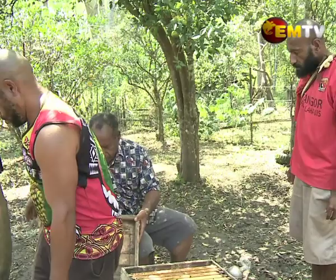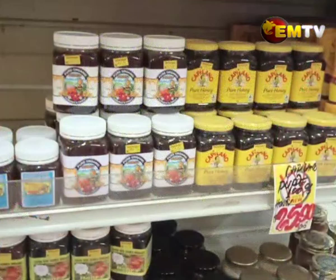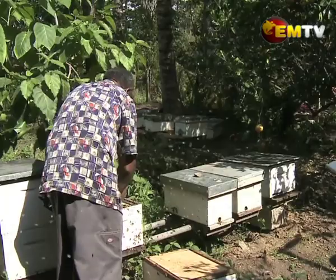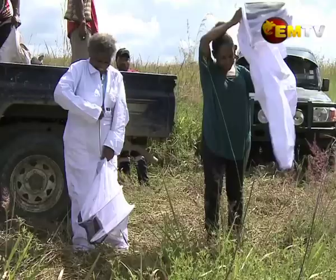While beekeeping is an important income-generating activity for many rural people in home gardens and houses, the barriers limiting participation by women have been poorly understood.